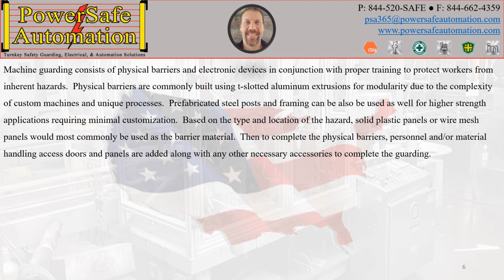Machine guarding consists of physical barriers and electronic devices in conjunction with proper training to protect workers from inherent hazards. Physical barriers are commonly built using T-slotted aluminum extrusions for modularity due to the complexity of custom machines and unique processes. Prefabricated steel posts and framing can also be used for high-strength applications requiring minimal customization. Based on the type and location of the hazard, solid plastic panels or wire mesh panels would most commonly be used as the barrier material. Then to complete the physical barriers, personnel and/or material handling access doors and panels are added along with any other necessary accessories to complete the guarding.